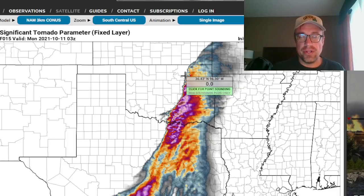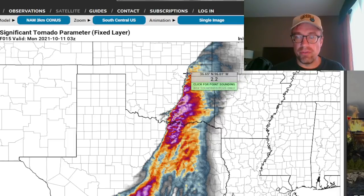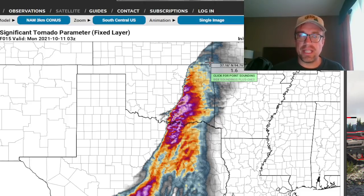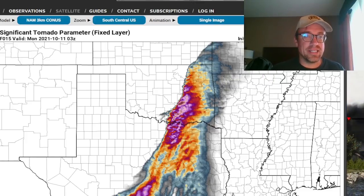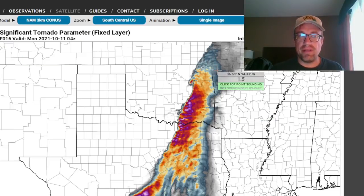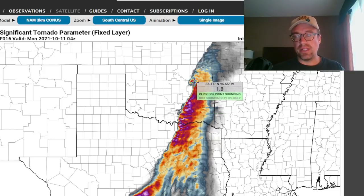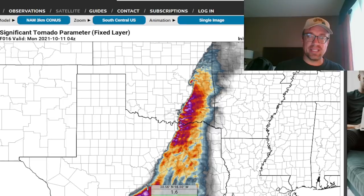Looks like the nose of that significant tornado parameter, that strong low-level wind shear co-located with that surface-based CAPE, even starts to move up into southeastern Kansas. So southwestern Missouri, you need to keep an eye on this late night tonight. Looks like about a midnight time frame when that favorable environment arrives for tornadoes, the very nose of that instability. The greater significant tornado parameter is located over eastern Oklahoma into northeastern Texas at this time.